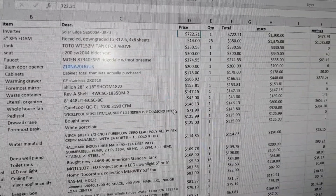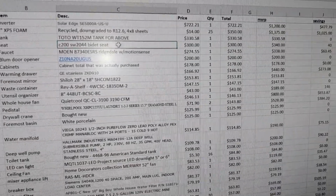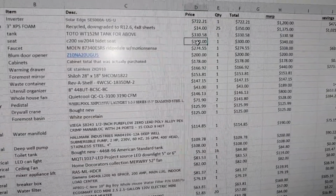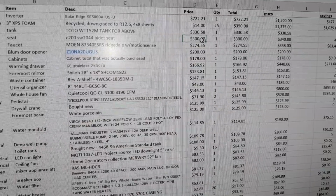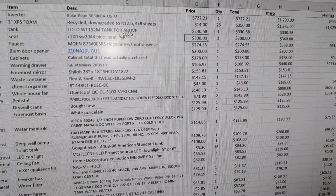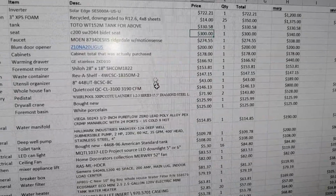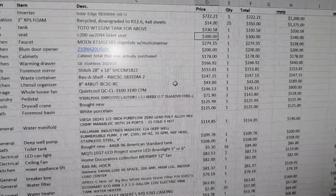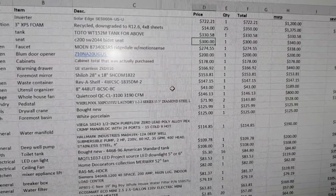Where's another nice one? Here's the bidet seat. That's silly. I didn't save a thing. And what I did is I bought that because it went with something else that I got. It adapts to a toilet that actually sticks out of the wall. It doesn't sit on the floor. It sits out of the wall, or it sits on the wall. So I want to be able to mop underneath the toilet.